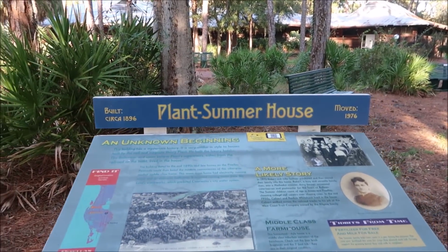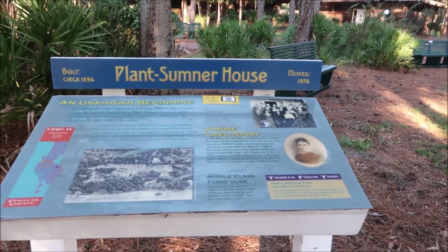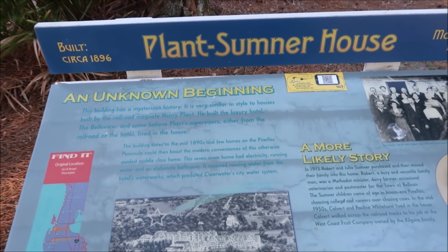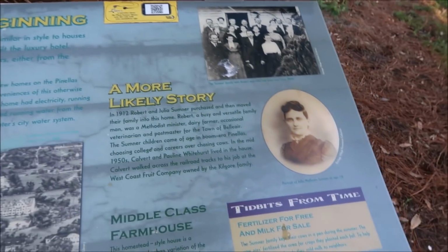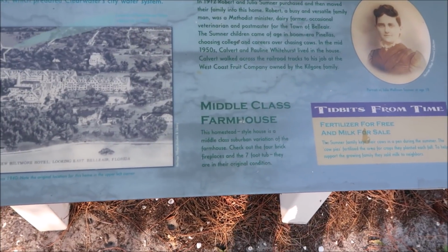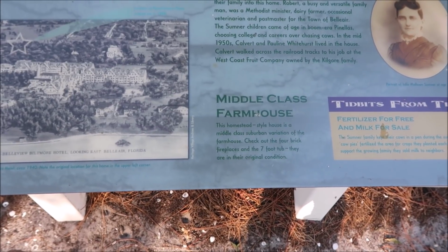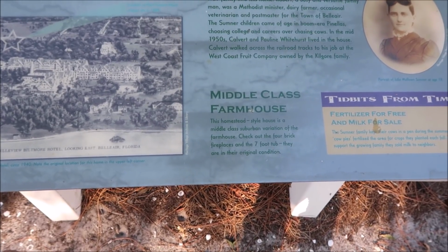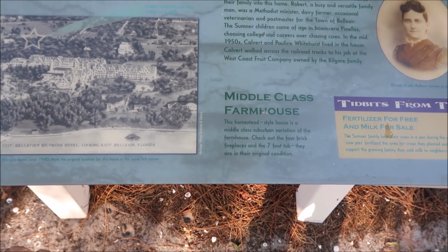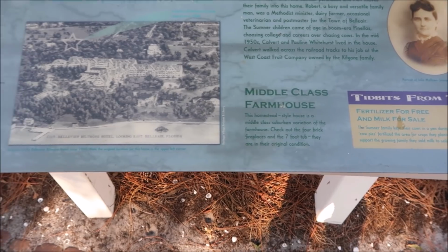All right, this is the Plant Sumner House, built in 1896, moved in 1976. An unknown beginning. Wow. It was a middle-class farmhouse. This homestead style house is a middle-class suburban version of the farmhouse. Check out the 4 brick fireplaces and the 7-foot tub. Wow. 7-foot tub.